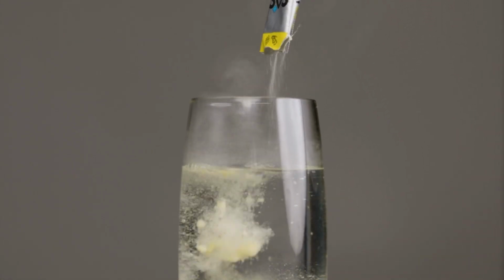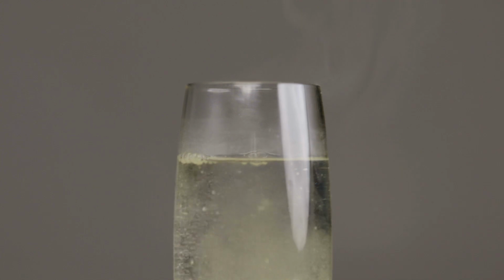Do you know what? It tastes a little bit salty at first, but then actually you get the citrus afterwards. That's the thing with electrolytes: because they have the salt in them, they do taste a bit salty.